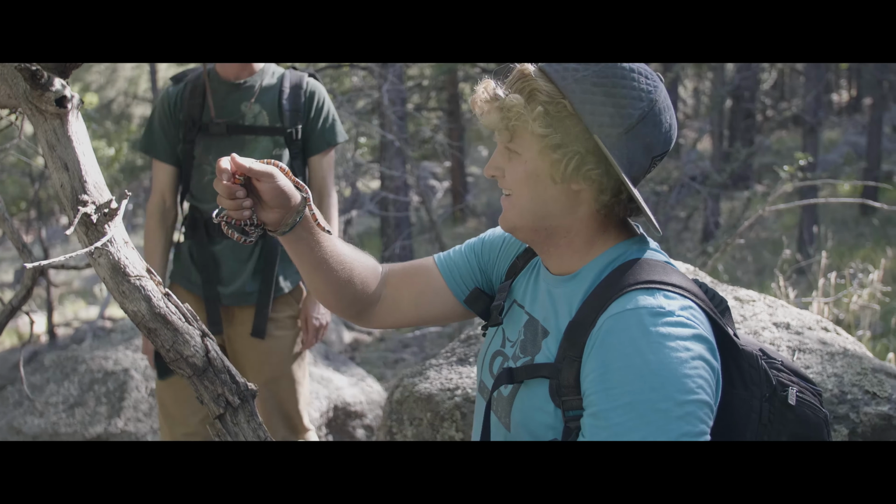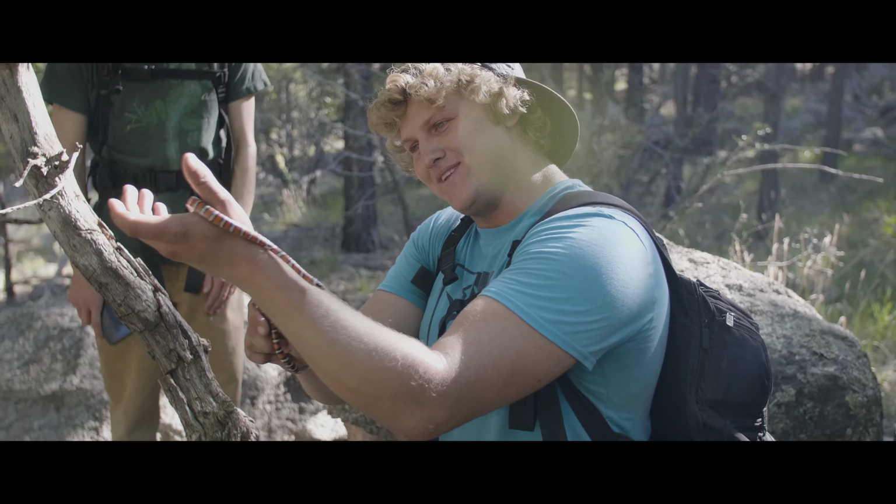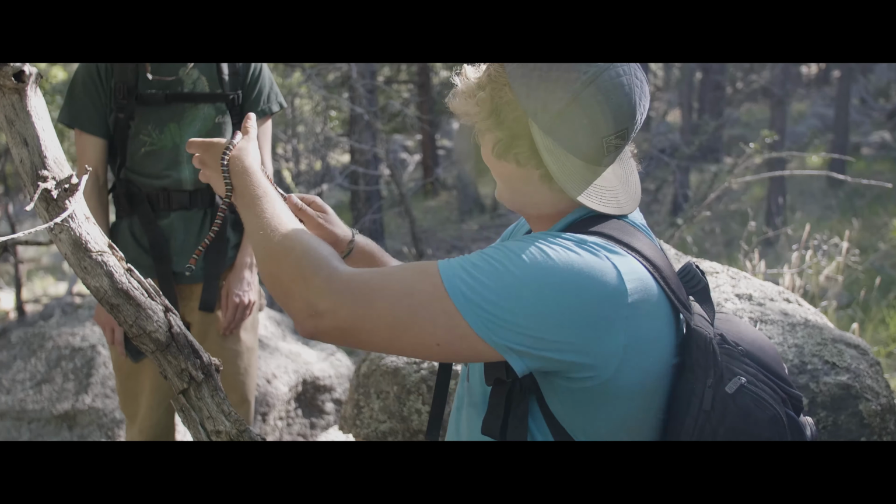Right here, right at the base of this rock. Nice. Nice. As soon as the habitat started looking good. Yeah, right? Dude. Yay! Finally. Nice, dude. I'm pumped. Such a high bang count. Dude, your first one.